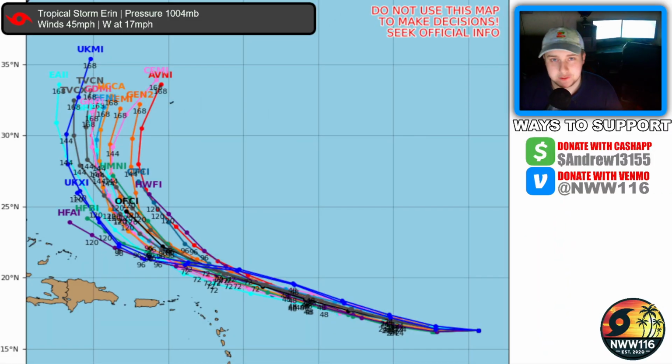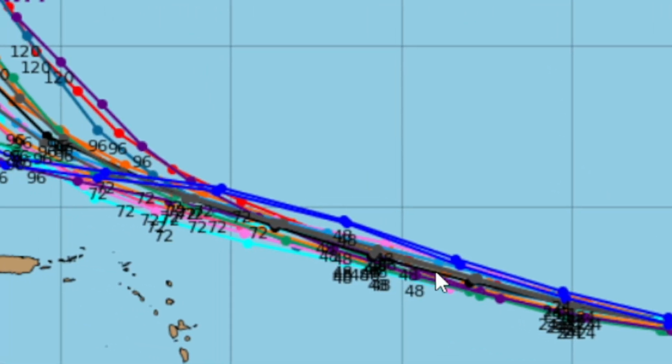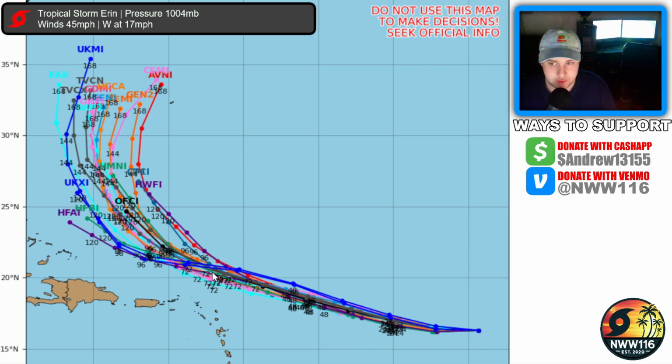Okay, so when taking a look at the spaghetti models overall, looking at the track, at least for the next 3 or so days, you can see we do have a pretty consistent track between the models, which really is showing us a pretty good amount of support. So at least for the next 3 days or so, we are pretty solid on where the storm is going to go.